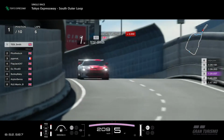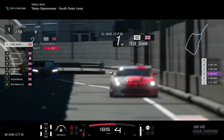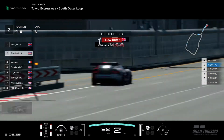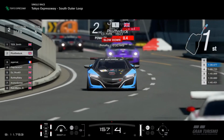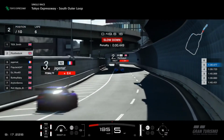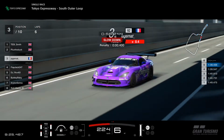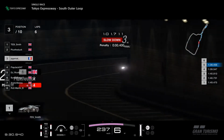Coming back to the lead, we have Smithy in first, and you would think Smithy is driving a front-wheel drive car with the tire wear he has on the Viper, but you would be wrong. And you see the more consistent wear on the NSX, which has been driven for 5 laps right now, and no real indication that pit stops will be done. As you can see, Juggernaut is a lot more sparing with his tires than Smith.